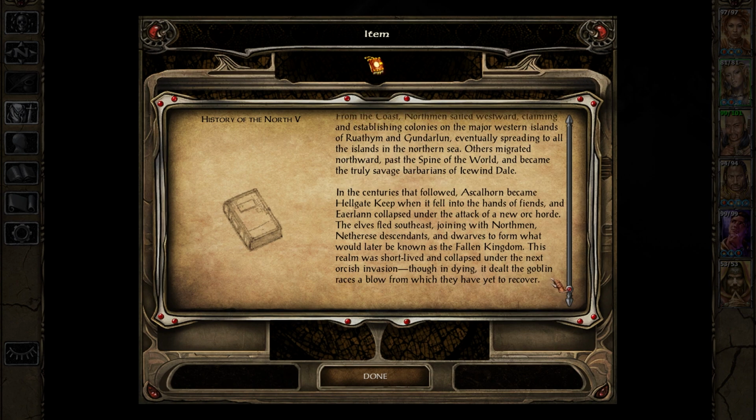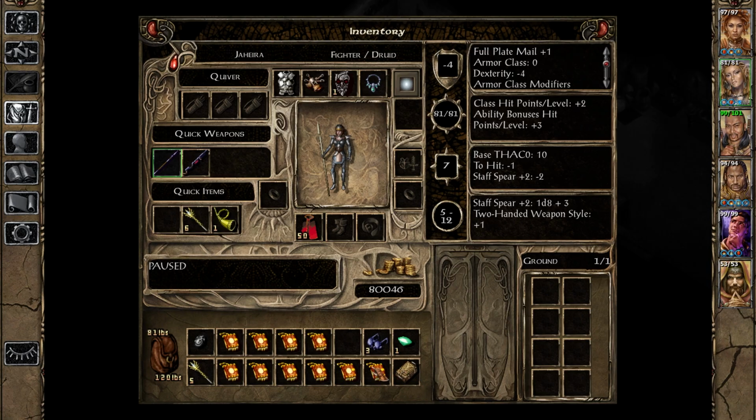In the centuries that followed, Askelhorn became Hellgate Keep when it fell into the hands of fiends, and Erlan collapsed under the attack of a new orc horde. The elves fled southeast, joining with the Northmen, Netherese descendants and dwarves to form what would later be known as the Fallen Kingdom. This realm was short-lived and collapsed under the next Orcish invasion, though in dying it dealt the goblin races a blow from which they have yet to recover.